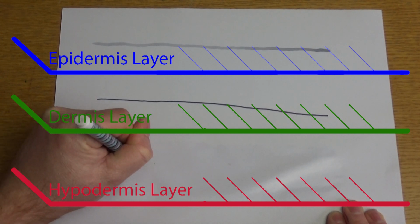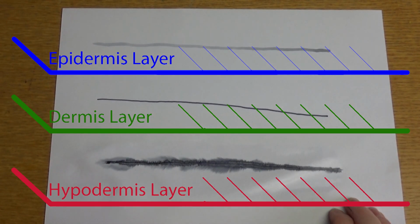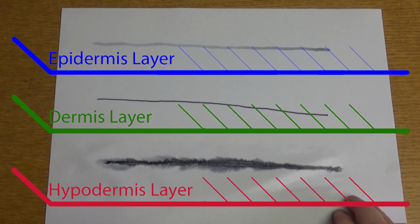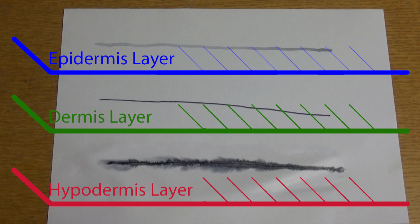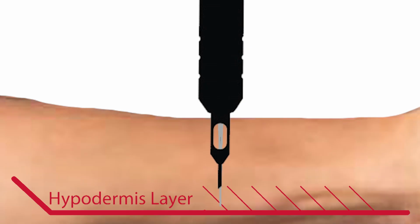What the marker pen would do, instead of it being nice and crispy on that piece of paper, it starts spreading out and going all blurry, and that's basically what the ink does if you tattoo it into the hypodermis, and that's what we call a blowout. Now blowouts, you can usually see them straight away. Some blowouts develop over a few weeks, and really bad ones can even look like bruises on the skin where the ink has spread out that much.